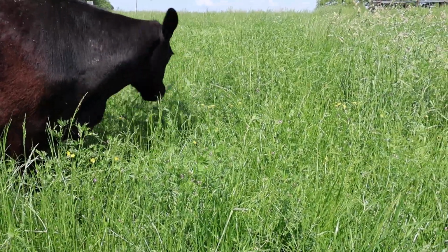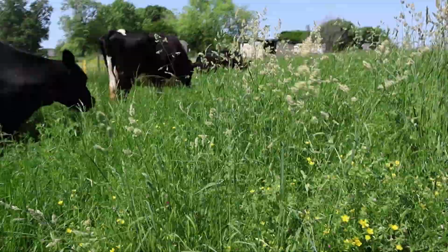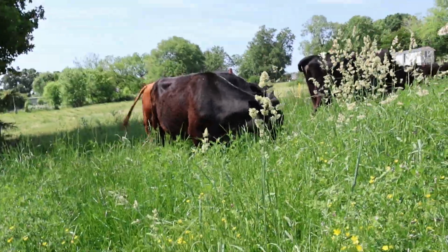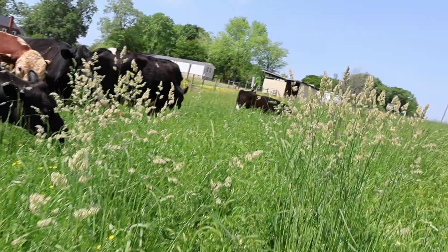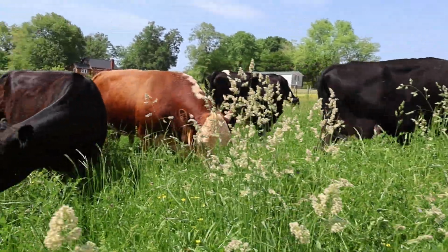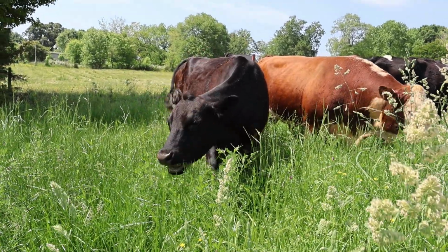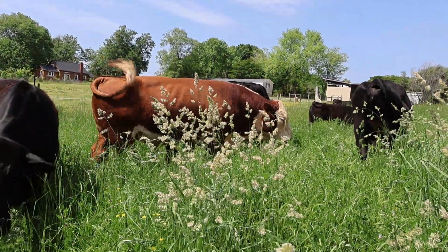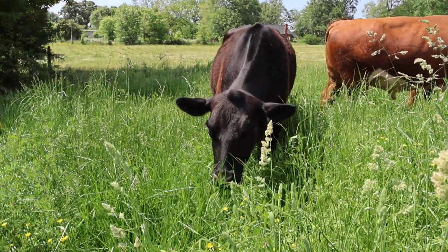And if you thought I was exaggerating on height of grass, let me come here. I just have the camera sitting right at grass level as they come in and start munching out. Good girl, Molasses. Bull slicked off beautifully already. Mama cows are still working on it.